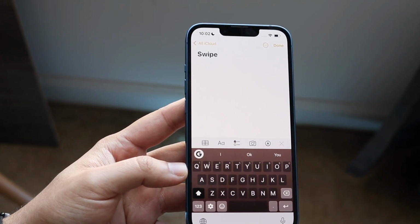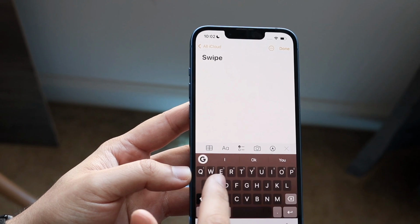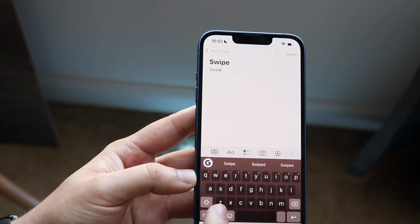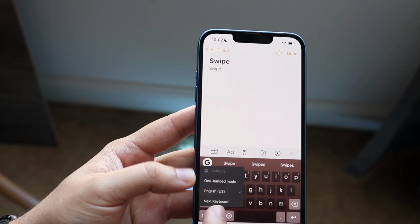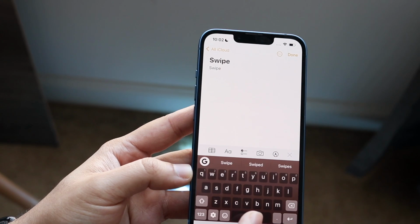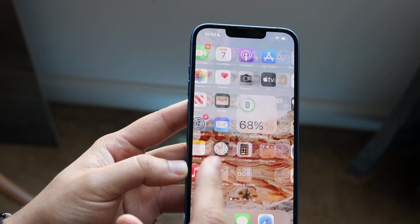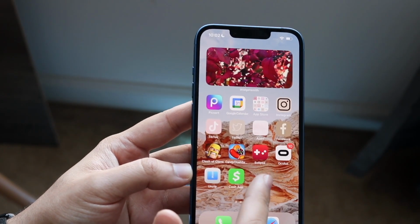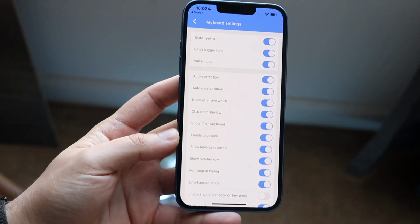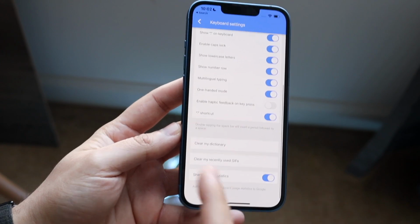Hopping back out, you can see it's a standard keyboard. You can do the swipe thing too. But another really cool thing is if you hold down the settings icon, you can change it to a next keyboard or a one-handed keyboard. You can go into the settings. For some reason, it doesn't allow you to go straight into settings, but Gboard has a lot of settings built in. Within the Gboard app, you can change your keyboard settings, and you can see a ton of things you can change here. You can pause the video to see it.